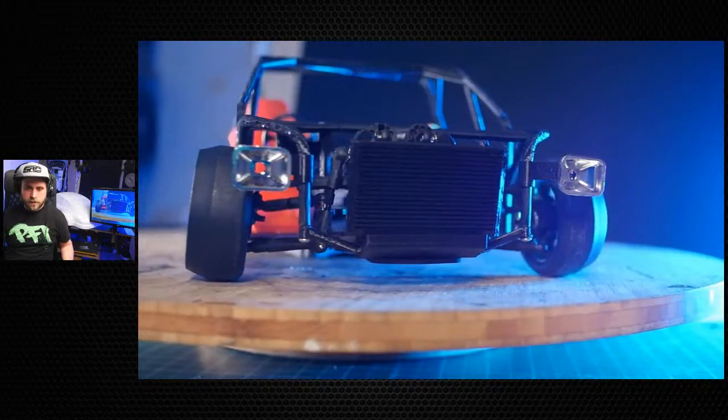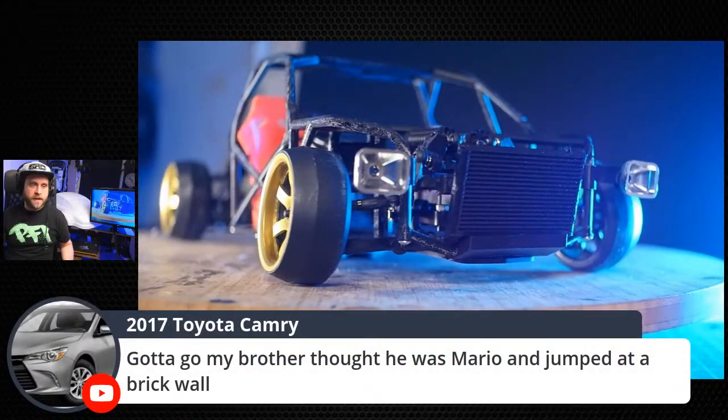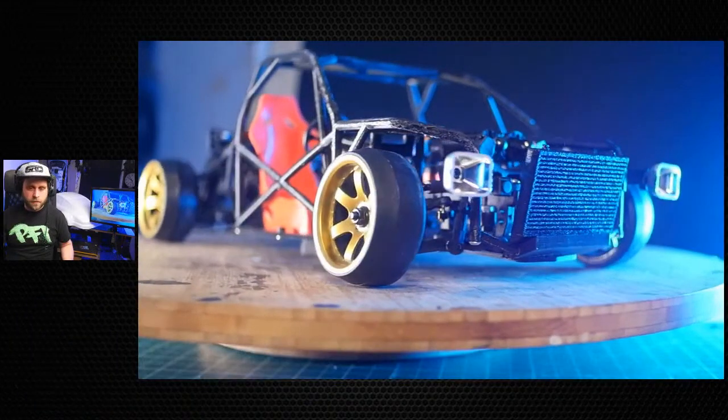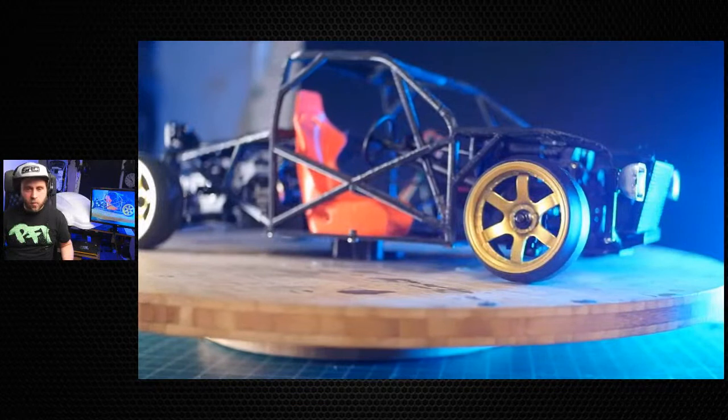All right, let's see here. Later, 2017 Toyota Camry. Enjoy that beautiful ride. I don't know who's talking about Corollas, but whatever.